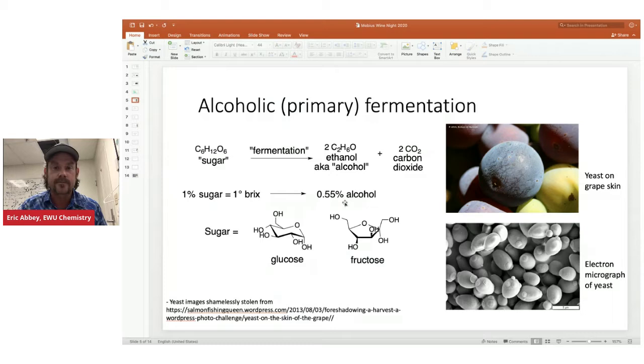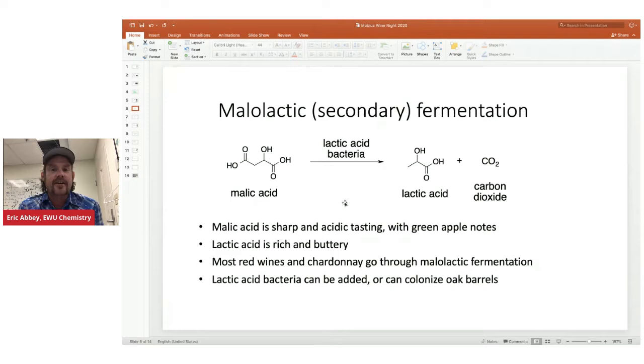So this secondary fermentation that I alluded to, this malolactic fermentation, is done by a different microbe, right? Microbes are getting kind of a bad rap in this pandemic, but if it weren't for microbes, we wouldn't have wine and cheese and beer and bread and things like that. So, it's a mixed bag. As far as I know, viruses are not involved in the winemaking process.